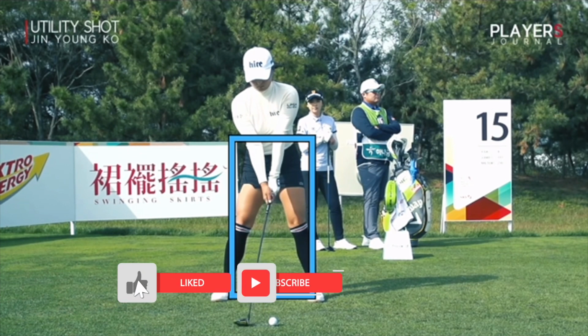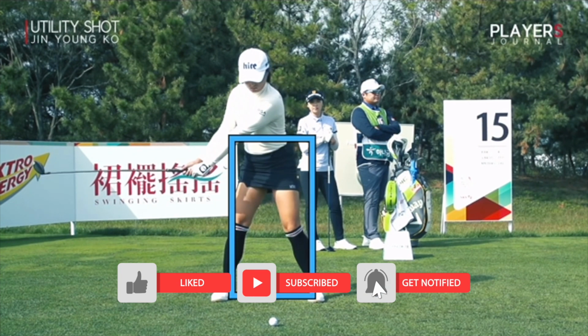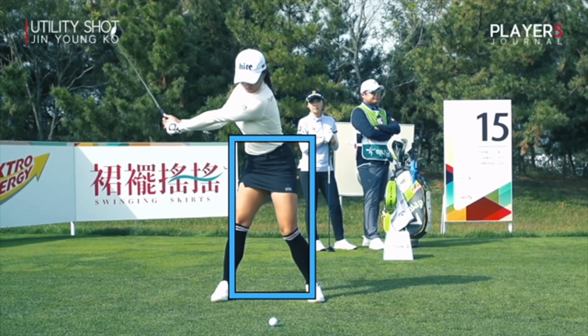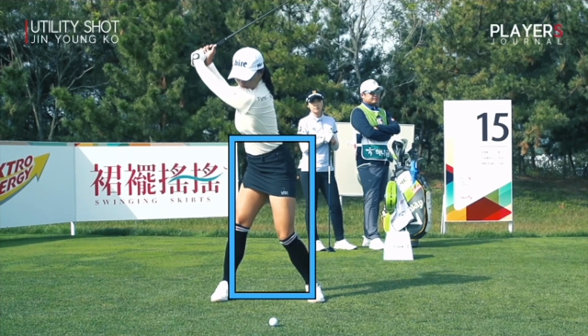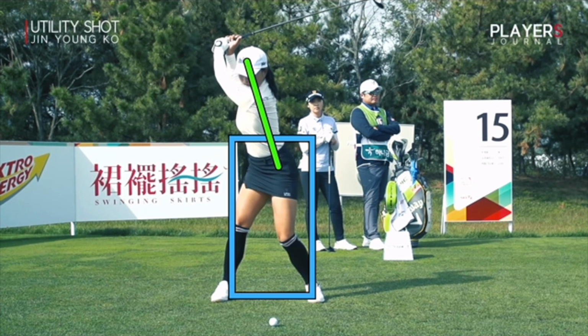So as she goes back, this hitting a fairway wood or high lofted wood, you can see as she's going back, she's simply turning directly around. There's not a shift. It's just turning, the hips turning straight around. So she is still in the middle of the barrel at the top there. Her spine angle still holding exactly the same as it was at address.